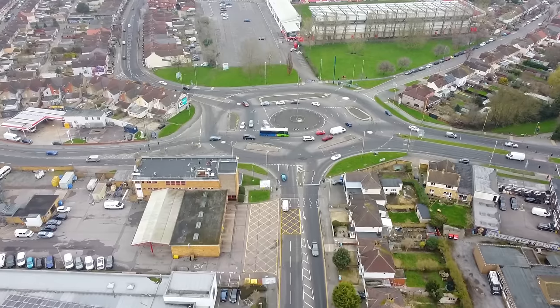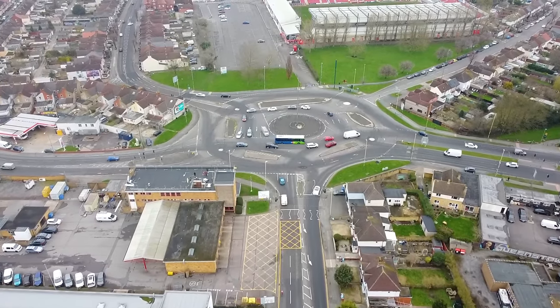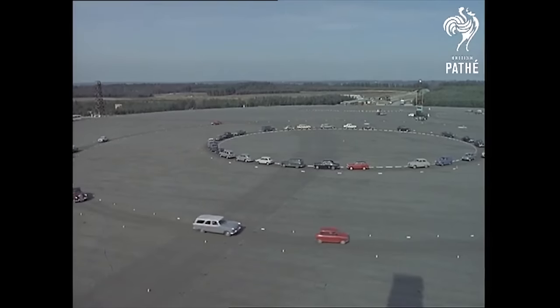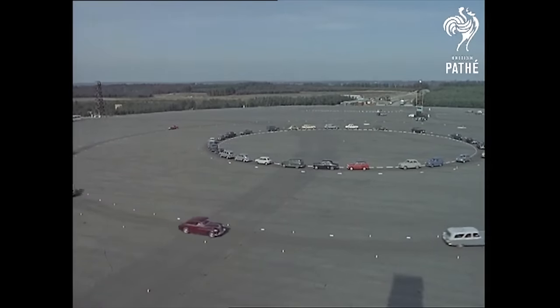As the 60s was drawing to a close and plans were still being worked on for the Drove Road roundabout, an organisation called the Road Research Laboratories had been experimenting with new roundabout designs, specifically mini roundabouts with central islands. The Road Research Labs would later be known as the Transport Research Laboratories.